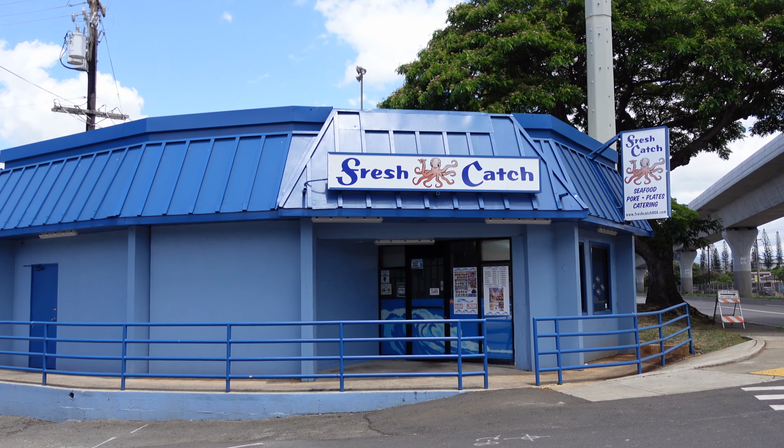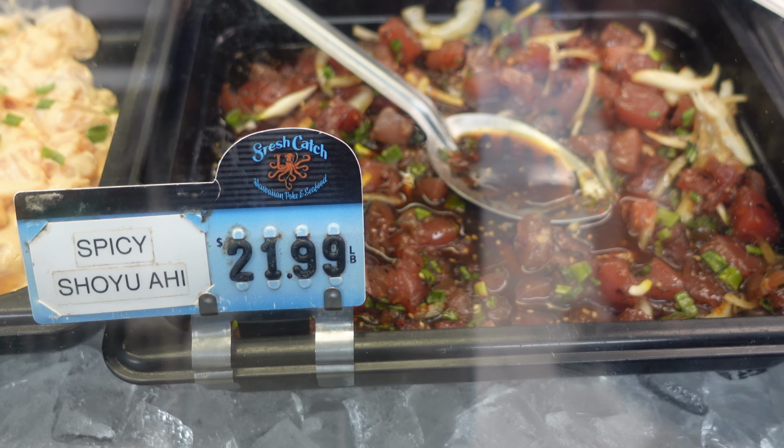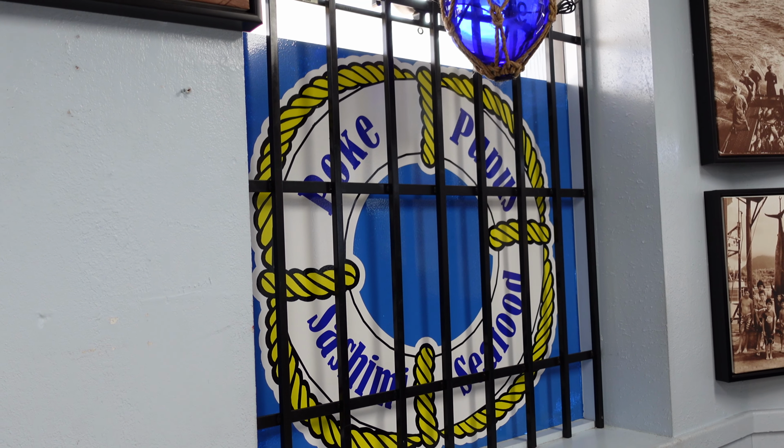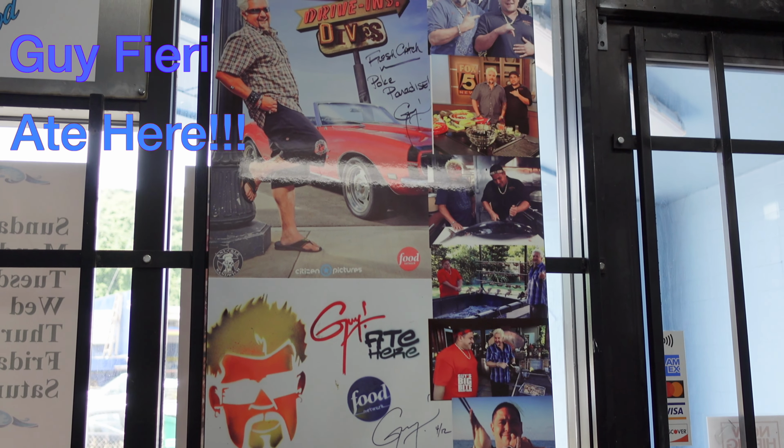Hawaii time. My first stop today is going to be Fresh Catch Pearl City, which is famous for their poke and plate lunches. I just picked up my food from Fresh Catch. I'm going to be trying the salmon shoyu poke as well as the spicy ahi tuna shoyu poke. I'm going to start by trying our salmon shoyu poke.